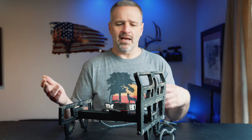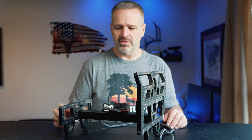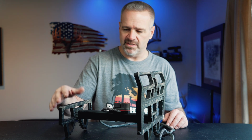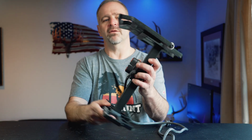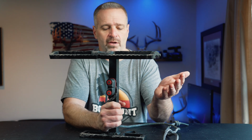At that point, you start really getting down to nitpicking. Maybe you just like the way the standoffs are on the Eastern Woods over this because they're deeper, maybe you like the bottom step better. But again, I don't really think you can go wrong with either product. So I really think that Matt has hit a home run with this product.